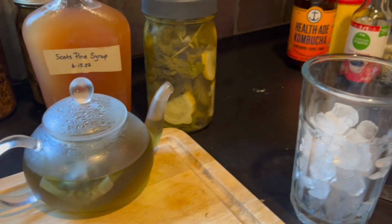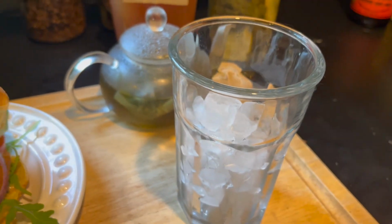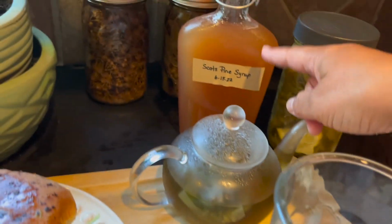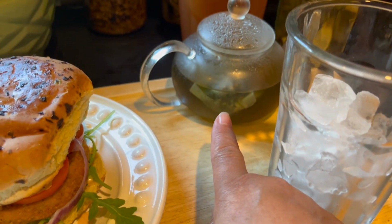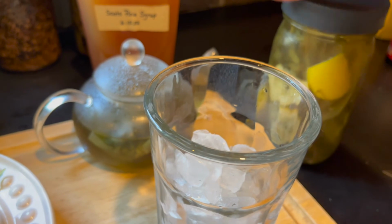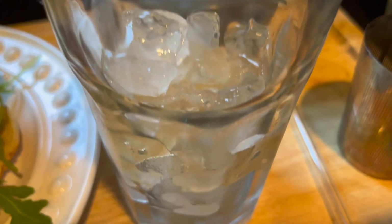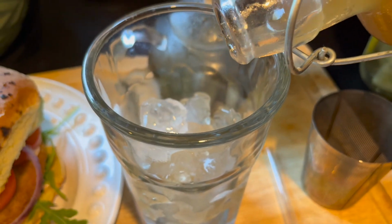And we're gonna hook up our herbal iced tea that we started the other day. So I'm just gonna use our pine syrup. I had some leftover nettle tea, and we have our infusion of linden flower. So we're gonna hook that up. So we added our pine syrup here. Look at how thick it is.